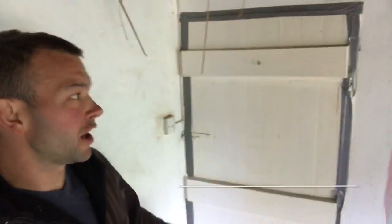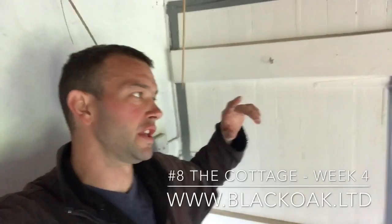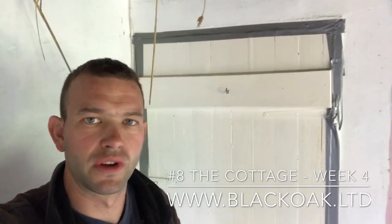Again, this is the upstairs door, so just duct taped it all up. Hopefully keep the dust out. Through this door you've got the hallway, my bedroom and bathroom. So just trying to split the house in two halves basically, so I can still live here and we can have a load of dust going on. Trying to live in dust, I've done it before, it's not pleasant, it wears you down, so just trying to keep it as livable as possible.